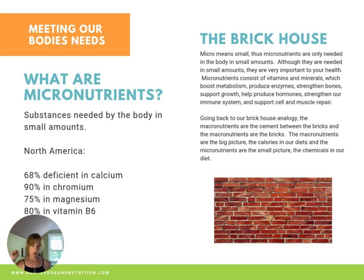So right now for micronutrients, if we go back to our brick house analogy that we talked about during macronutrients, where the macronutrients are our bricks and the micronutrients would be that mortar between the bricks. So it's smaller amounts, but just as important for our body. If we do not have all of the micronutrients that our body needs, our metabolism is going to slow. We're not going to have as much energy. All of the processes in our body are not going to function well. So these micronutrients are very much needed.